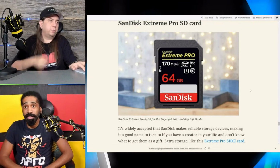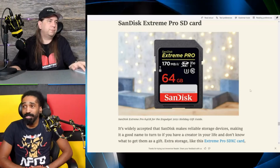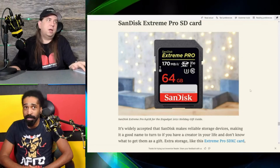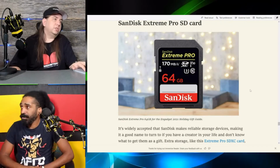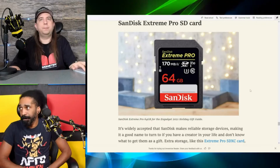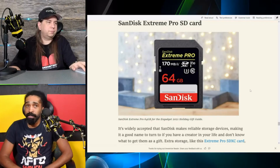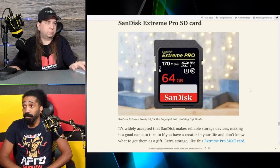There's a box of them in the other room. I always tell people there's no reason to go outside of Sandisk. Yeah, there really is no reason. Sandisk or Samsung? Samsung, because Samsung owns Sandisk right now. So, no reason. The prices are pretty much always fair, and they last. They don't fall apart.